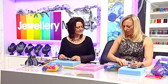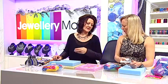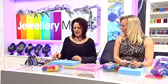What's the difference between wet and dry felt? Because I've been hearing about wet felt as well. Wet felting is generally more akin to making sheets of felt, but it's just another way of meshing your fibres together to create felt.